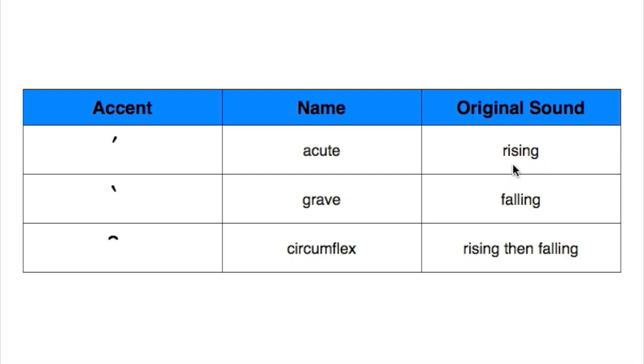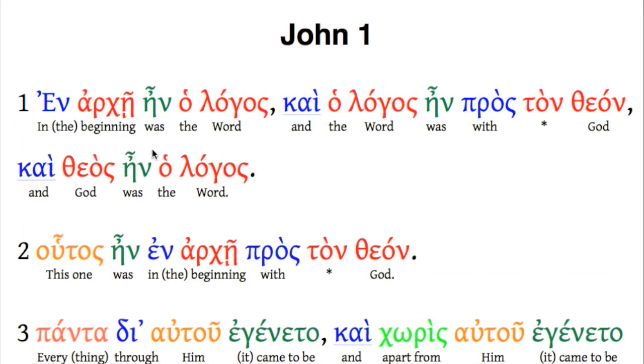Now originally, these accents meant they did something to the pitch. The acute was pronounced as a rising tone, the grave as a falling, and the circumflex went up and down. But today, most people, when they pronounce Greek, they just place stress on the syllable that has the accent over it, and it doesn't matter which one. All right, so we understand our breathing marks, we understand our accents. Let's do a little pronunciation.